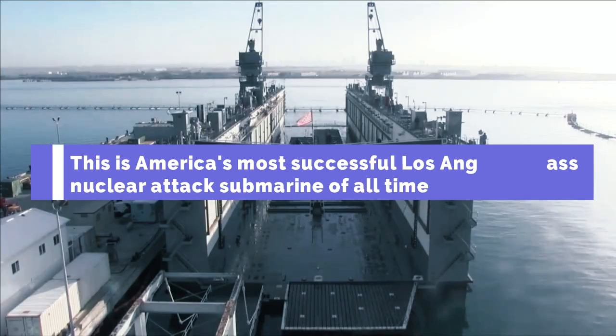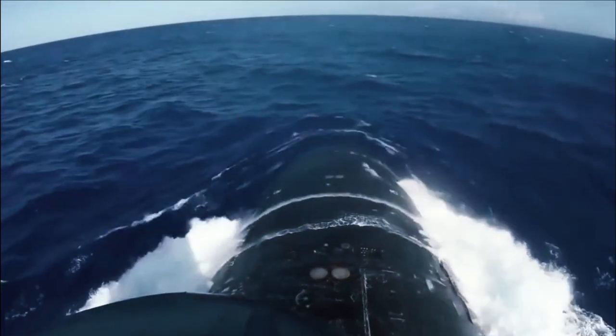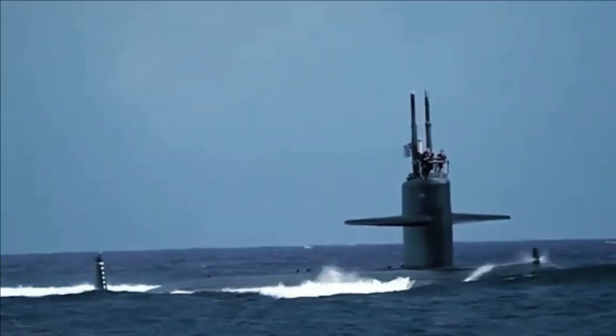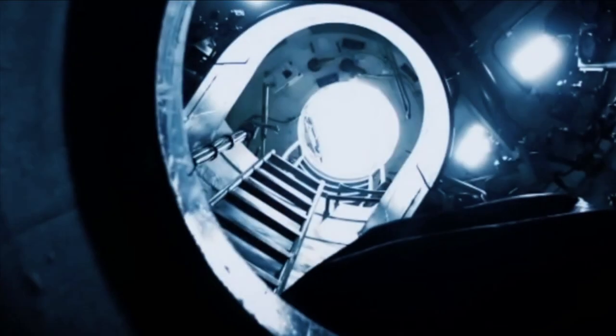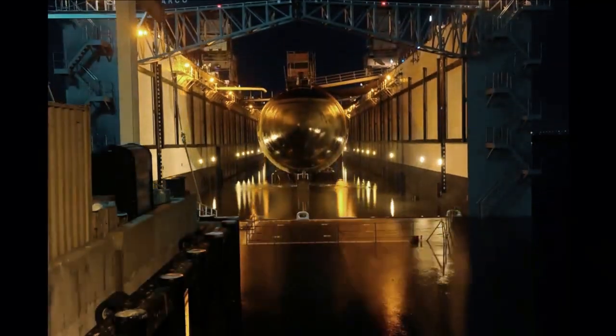The Los Angeles-class nuclear attack submarines were the most successful American submarines of the Cold War. The United States built 62 Los Angeles-class subs, more than any class except for the Gato class of World War II. Fast, powerful and heavily armed, the submarines are slowly being replaced by Virginia-class attack boats.